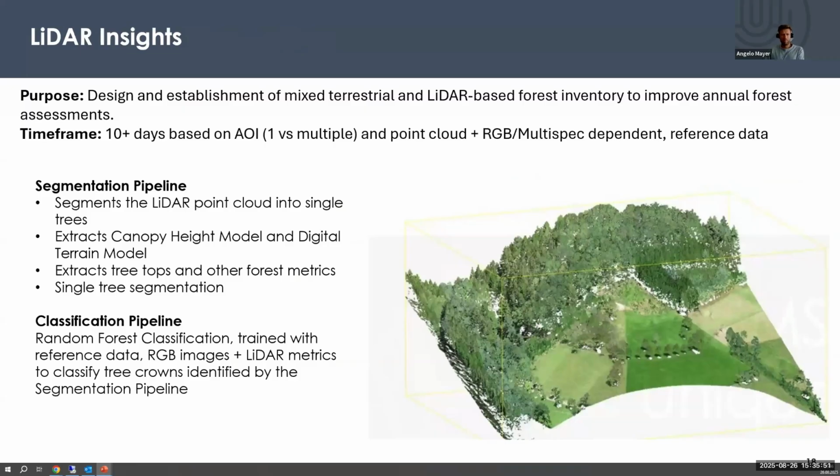Next topic is a little bit more into our LiDAR insights. The proposal here is to design and establish mixed terrestrial and LiDAR-based forest inventories that improve annual forest assessments. We operate here through two integrated pipelines. One is our segmentation pipeline, which segments the LiDAR point clouds into individual trees, extracts canopy height models and digital terrain models, identifies tree tops, calculates forest metrics, and performs, at the end, a precise single tree segmentation.